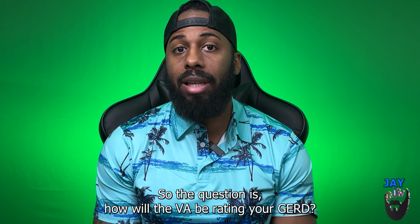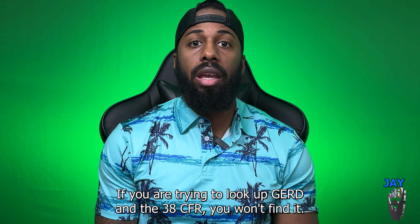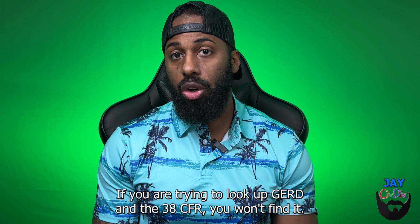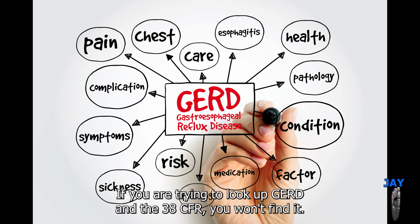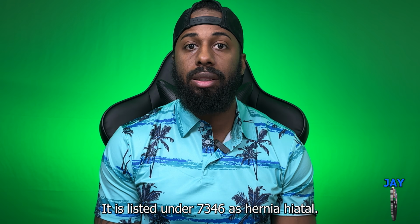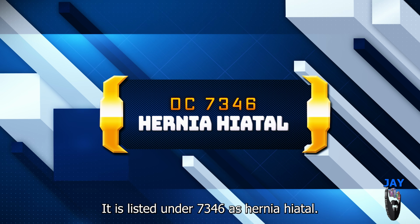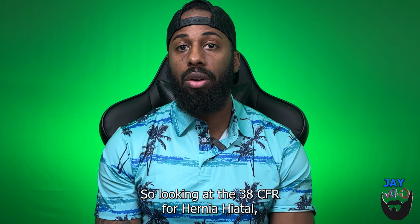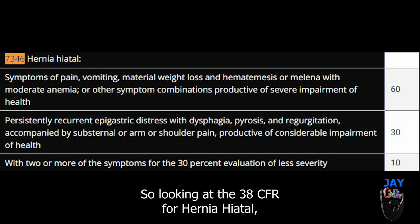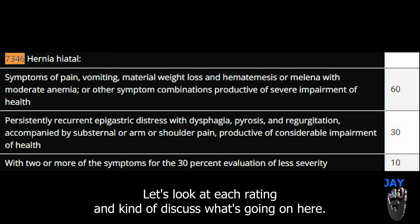So the question is, how will the VA be rating your GERD? Let me start with, if you are trying to look up GERD in the 38 CFR, you won't find it. It is not actually listed as GERD. It is listed under 7346 as hiatal hernia. Looking at the 38 CFR for hiatal hernia, it has a 10% rating, a 30% rating, and a 60% rating. Let's look at each rating and discuss what's going on here.